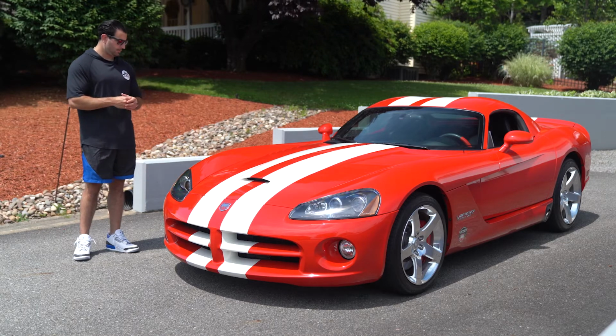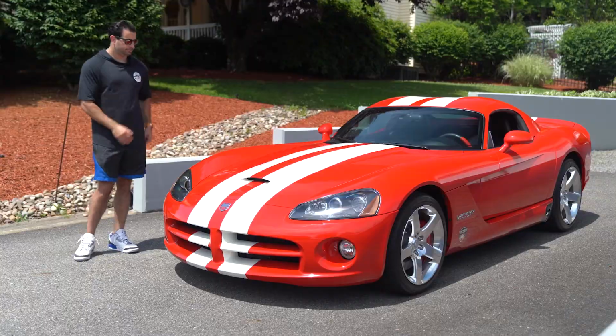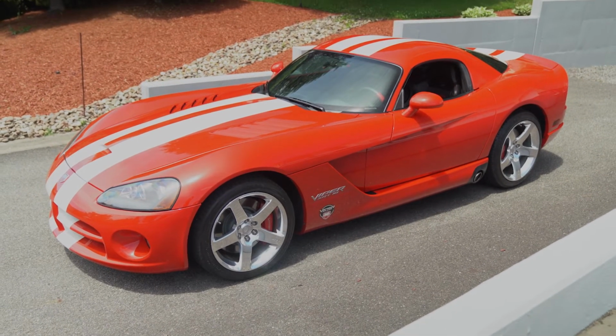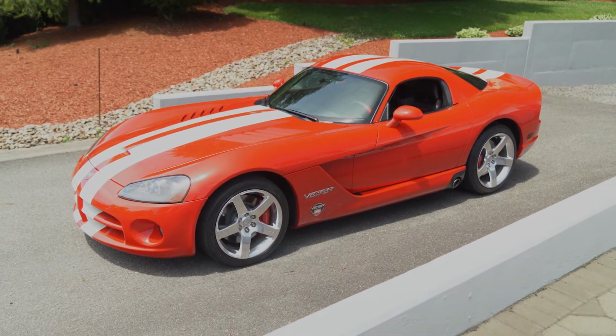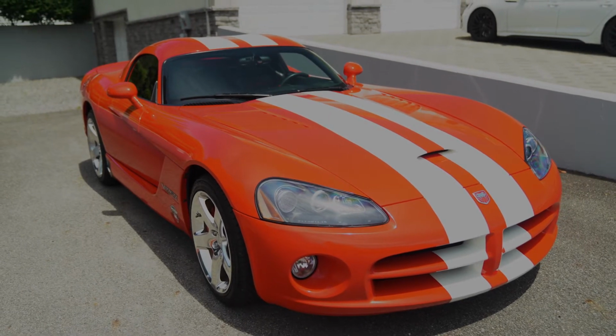We're going to go over the total spec here, all about the car, and show you guys everything about it. This 2006 Dodge Viper SRT-10 VCA Edition Coupe is number 42 of a total of 50 that were sold through a lottery set up by the Viper Club of America.